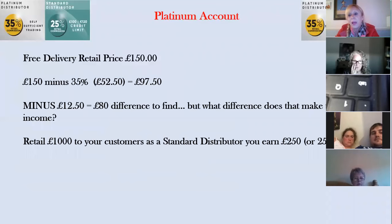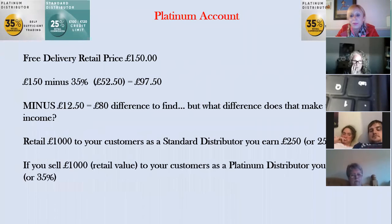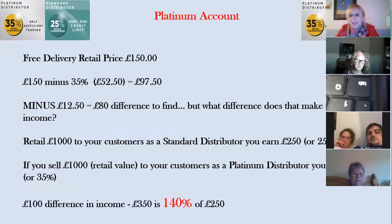I'm going to show you what I would do to get myself a platinum account and earn an extra 140% retail profit on a monthly basis. If you retail £1,000 to your customers as a standard distributor, you earn £250. If you sell £1,000 to your customers as a platinum distributor, you'll earn £350. And if you do the calculations, £350 is 140% of 250.